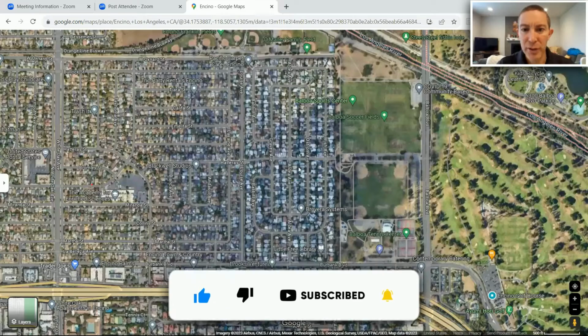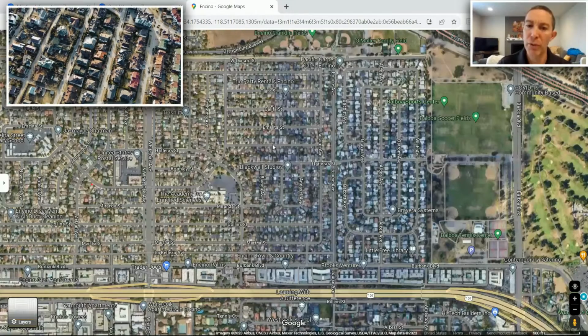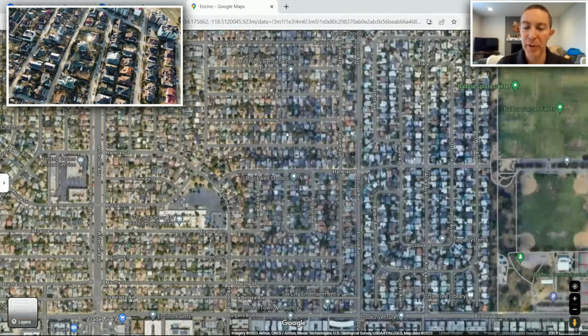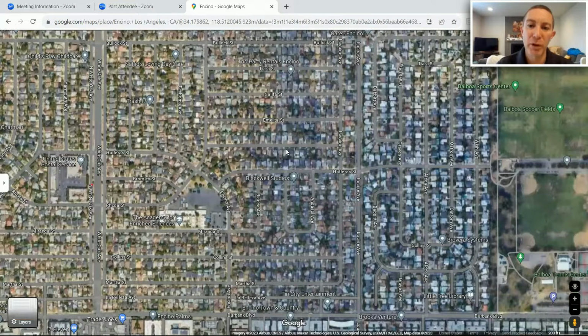Next to Encino Village, you have Encino Park. These homes tend to be a little bit smaller, although there's a lot of flipping and a lot of construction going on in this neighborhood specifically. Developers are buying these homes and making them a little bit larger, making them nicer. And so it's becoming a more popular area for people to move into.